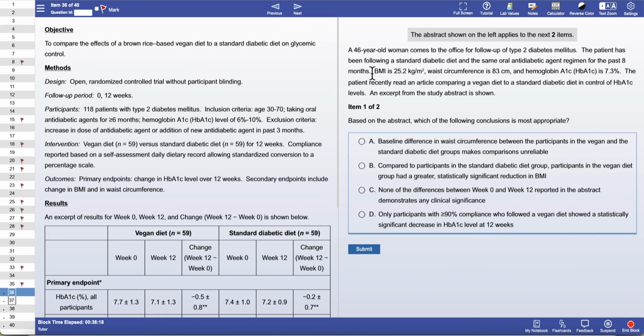All right, so this is a statistics question. It's a two-part. Based on the abstract, which of the following conclusions is most appropriate? So we need to conclude.